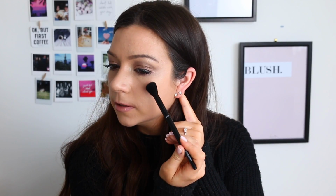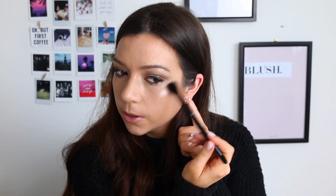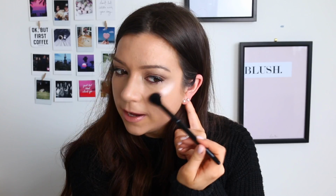So what I'm going to do is take this brush, which is also new. This is from MUA. I've not used it, but it's a highlighting brush, so I thought I'd give it a go. I'm going to take, I think, the Good Girl, which is this one here, and then the Troublemaker. So I'm going to put this one on this cheek. Okay, so I'm just going to apply this to my cheekbones. Ooh, that isn't too bad actually.